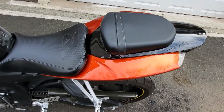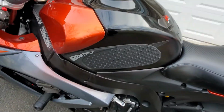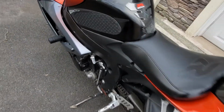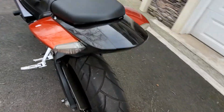Seats are good, no signs of extensive wear. Does have some tank protection, knee tank pad right there. Tires in good shape. Frame's in good shape. Undertail is good.